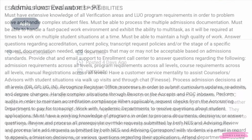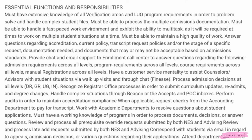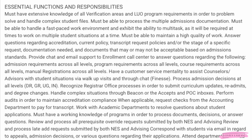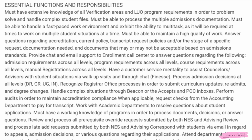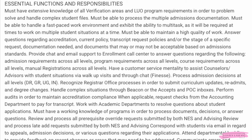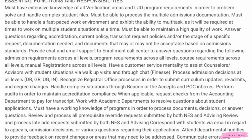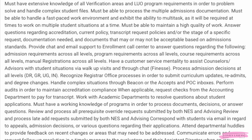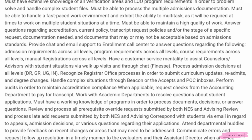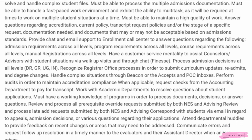an admissions evaluator. You're going to be answering questions regarding accreditation, current policy, transcript request policies, and or the stage of a specific request, documentation needed, and documents that may or may not be acceptable based on admission standards. You're going to be providing chat and email support to the enrollment call center to answer questions regarding the following. That's going to be admission requirements across all levels, program requirements, course requirements, and manual registrations.